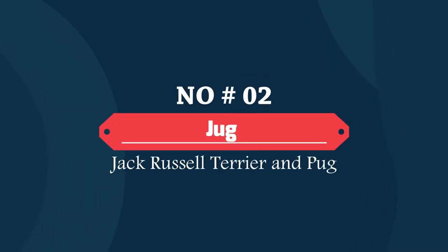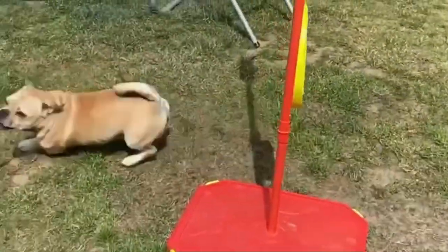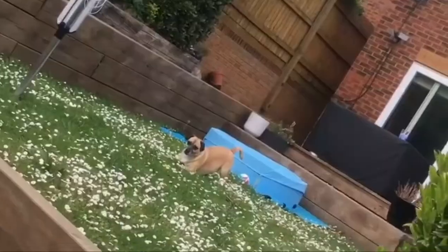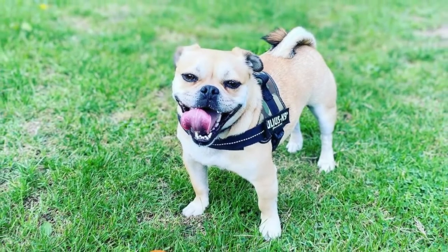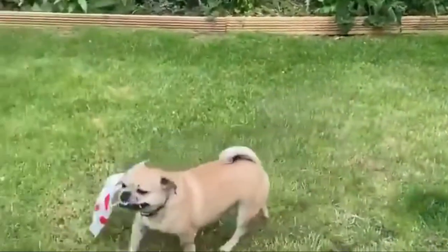Number 2. Jug. Jack Russell Terrier and a Pug. The Jug is a hybrid of a pug and a Jack Russell Terrier. The Jug is a friendly, affectionate and fearless dog. Some Jugs inherited the Jack Russell's characteristic hunting instinct. Their outgoing and energetic nature makes them a wonderful family companion.